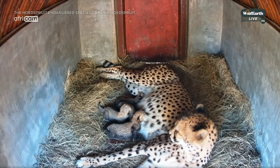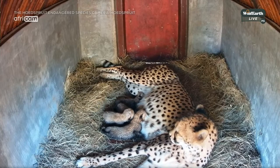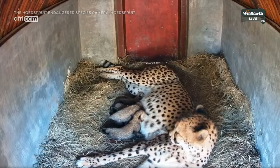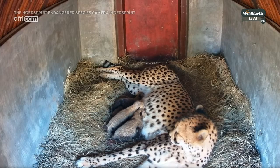Oh, it's just adorable watching these little cubs suckle away. They're very lucky they have a very attentive mother that can take very good care of them.